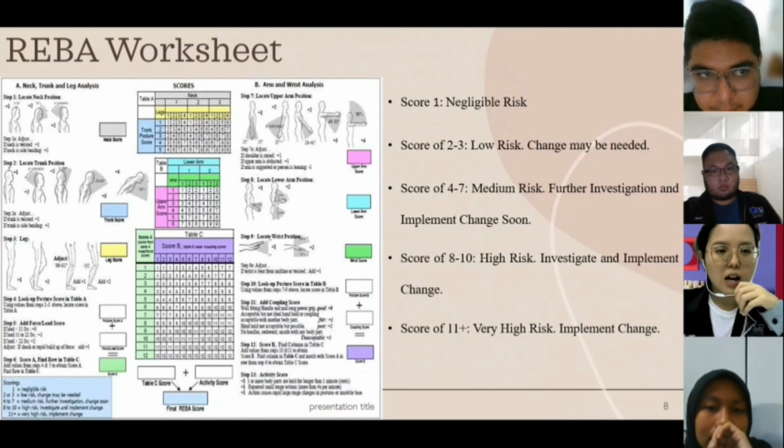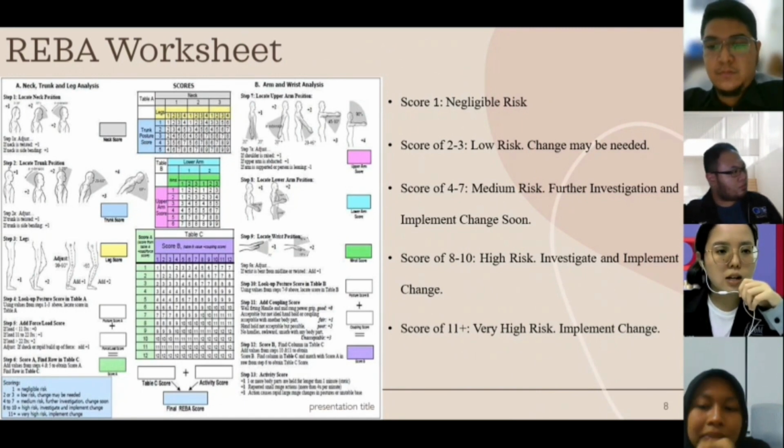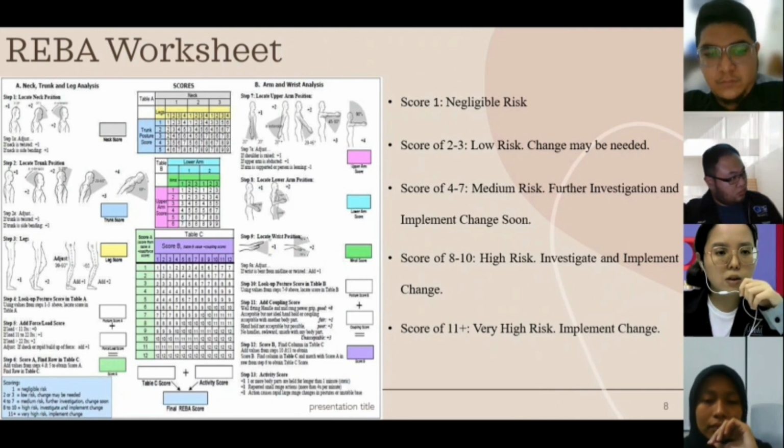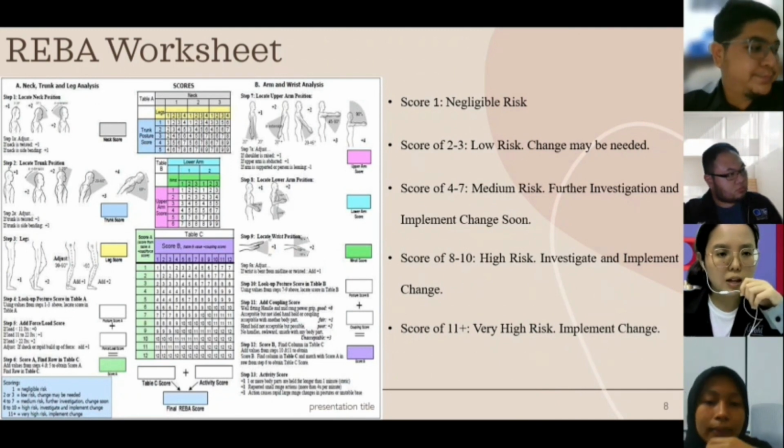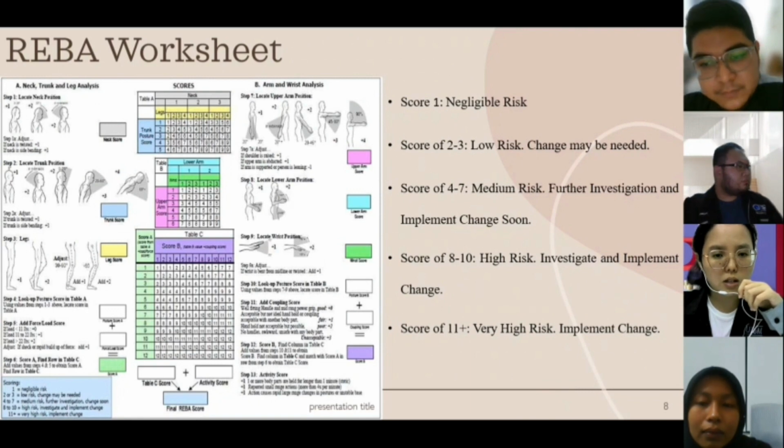Next, this is our REBA worksheet. We have to fill in the score according to the instructions given. For the neck, trunk, and leg analysis, we evaluate the scores through Table A, while the arm and wrist analysis is evaluated using Table B. The final score is obtained from Table C.